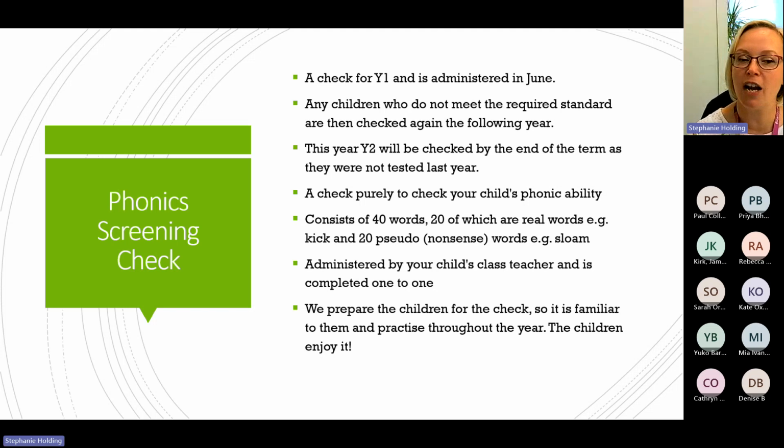We do a practice with them earlier in the year. They're used to doing lots of the words throughout their phonics sessions anyway, and we have to record how they get on to see whether they meet the expected standard or not. It's reportable. We have to submit that to the local authority, and they use that evidence to see how we're getting on as a school.